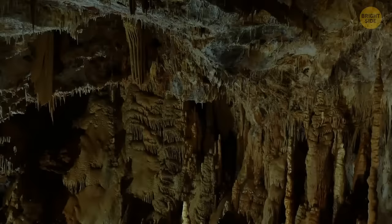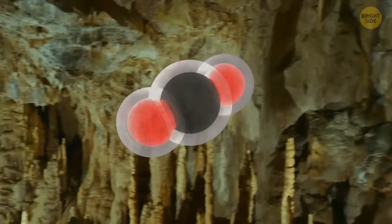In the depth of the cave, the air has twice less oxygen than the air outside. Instead, it contains a lot of carbon dioxide and hydrogen sulfide. So not the freshest air you can breathe. It's also pitch black inside the cavern. But despite, or should I say, thanks to, this cocktail of extremely harsh conditions, the site is a true goldmine for biologists. Shockingly, life seems to be booming here.